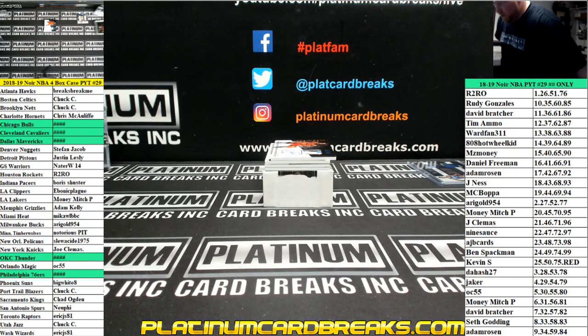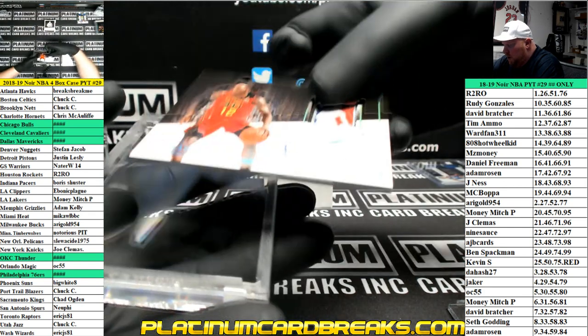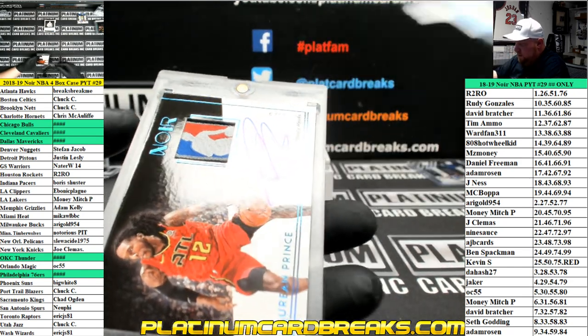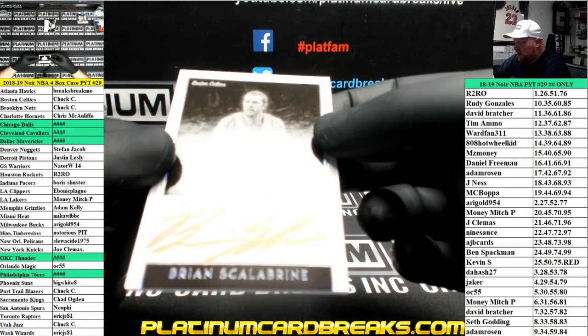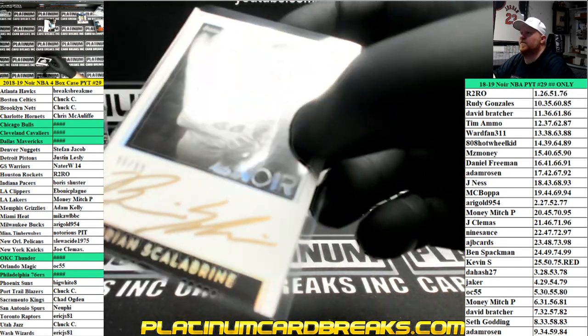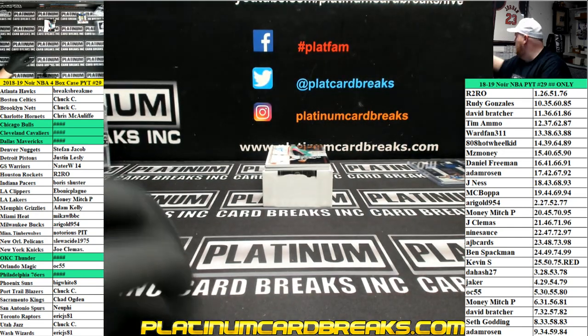Someone asked something about a little logo boy action. We got a logo tag auto here. Logo man tag auto for the Hawks. 3/5, Taurean Prince. Nice logo tag there. Hawks breaks, break me. Brian Scalabrine for the Celtics to 99. Gold ink on that one. It's like he used this spotlight ink for his regular cards. Oh, damn.